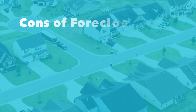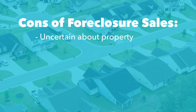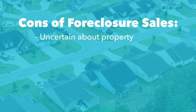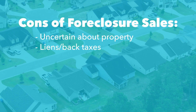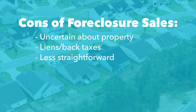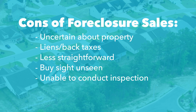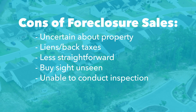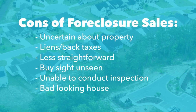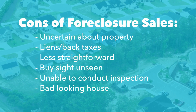However, there are some cons to buying a foreclosure that I want to dive into. Oftentimes, you're uncertain of the property's condition. You also could risk liens or maybe back taxes. It's a less straightforward process. Oftentimes you're buying the house sight unseen, and you're not able to conduct an inspection on the property ahead of time. I've bought several foreclosures. Some have been amazing and some have had issues that we didn't know about until after we took possession and ownership of the property.